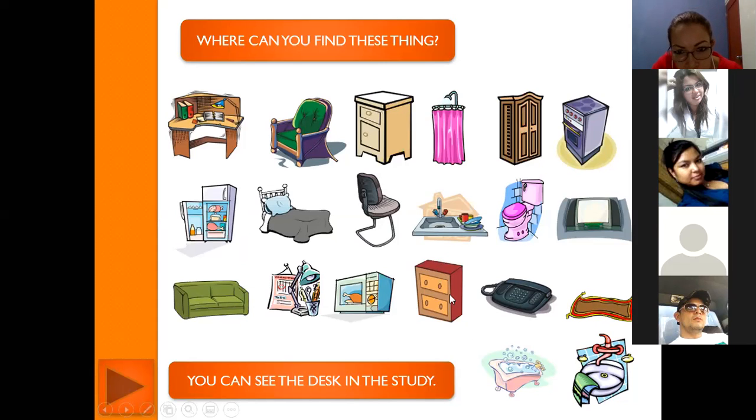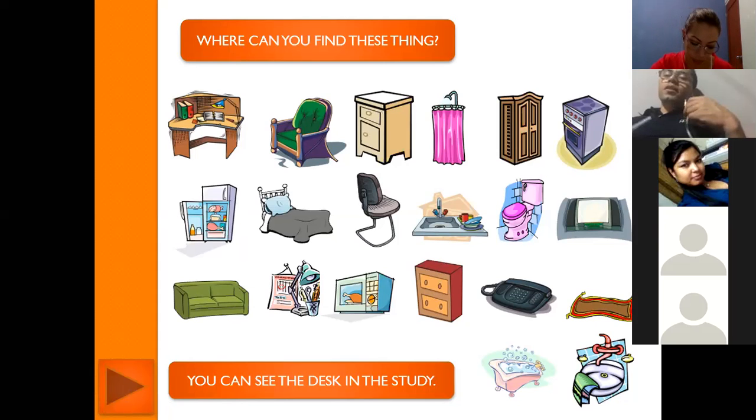Este es un como gavetero. ¿Cómo se decía gavetero? Dresser. You can see a dresser in the bedroom. Okay, you can see the dresser in the bedroom.